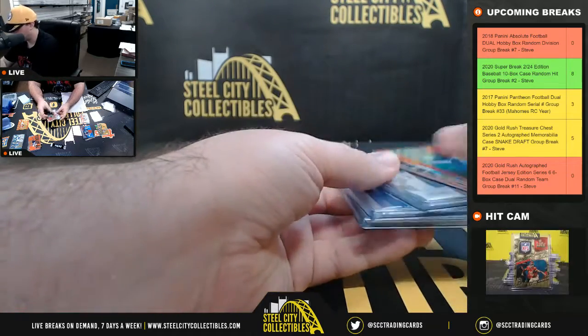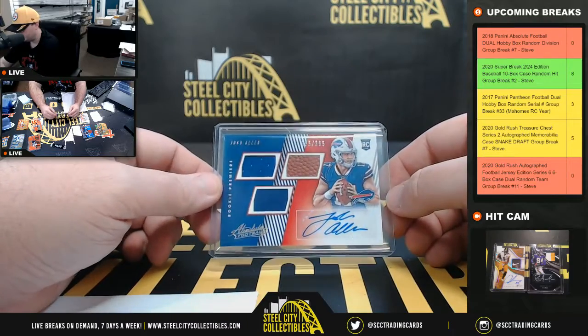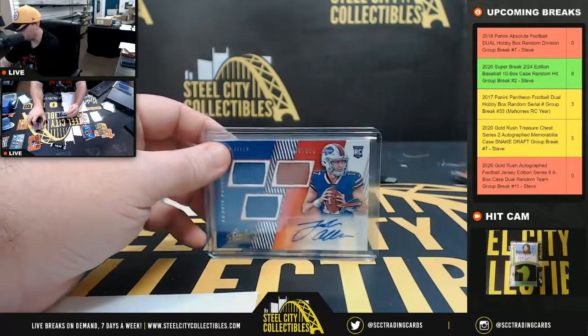All right, that's going to do it, guys. The big hit of the break, the Josh Allen. Number 365, beautiful card right there.